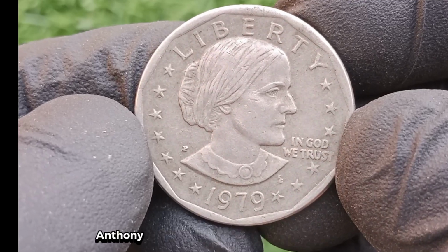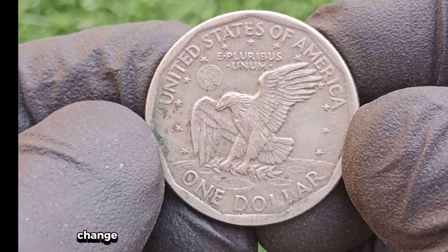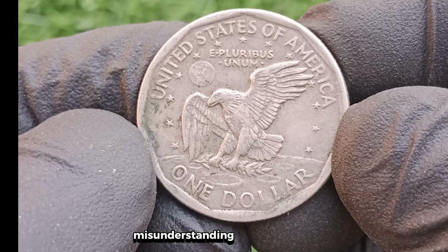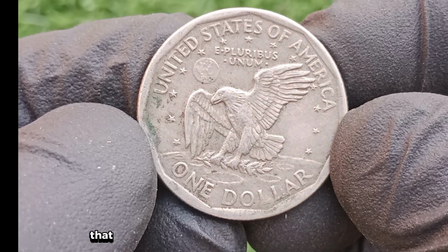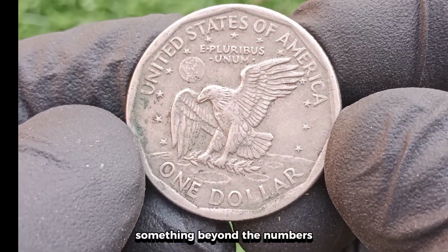The Susan B. Anthony dollar is more than a monetary token. It is a statement of resilience, change, and potential. Much like the woman it honors, this coin has faced rejection, misunderstanding, and challenge, only to rise again as a beacon of uniqueness and rarity. That power, that symbolism, adds a kind of magic to its value, something beyond the numbers and into the realm of legacy.